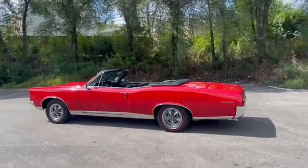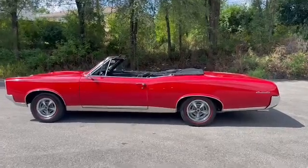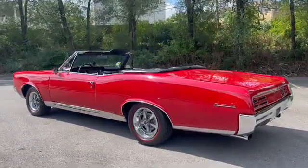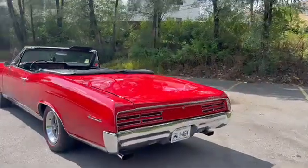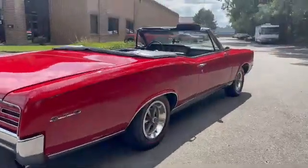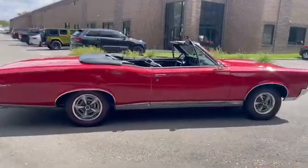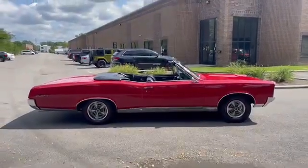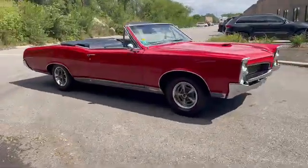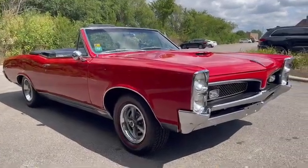Iconic Pontiac muscle. Look at the stance. Just wanting to run. Look at that. Let me get down. Paint is good all the way throughout this car. I'll find something. Look at how nice that is. Clean. This thing was well loved. Let me get down on angle here. There we go. All the way through. No breaks, really nice.